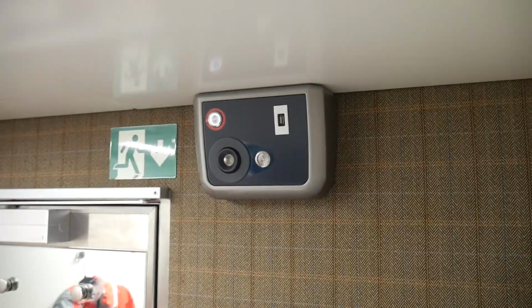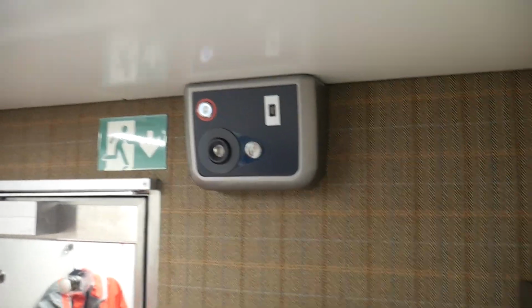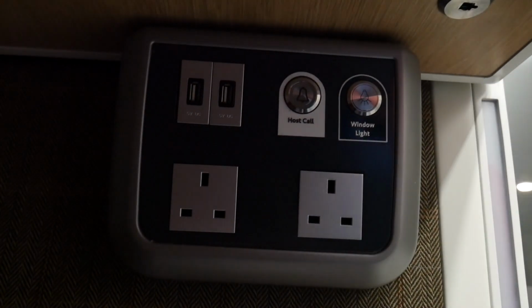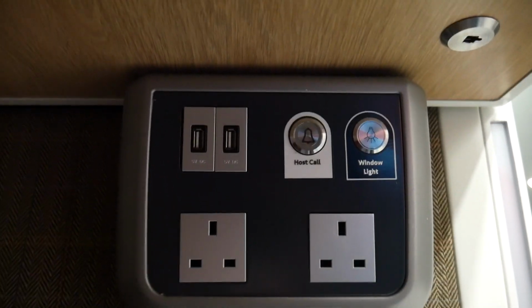Back to the beds, both bunks have a decently powerful reading light, a USB port next to them, and a button for the main room lights. However, only the bottom bunk has the dimming control for the main lights.